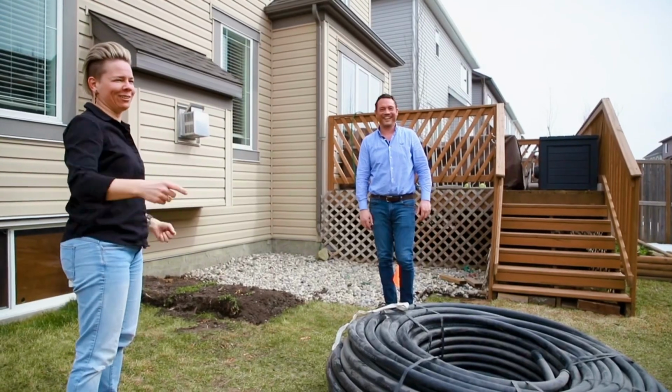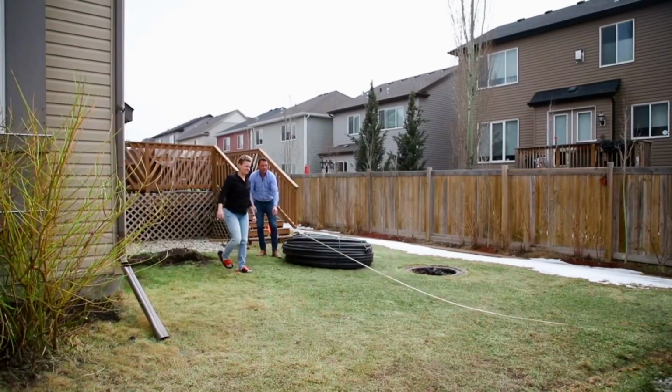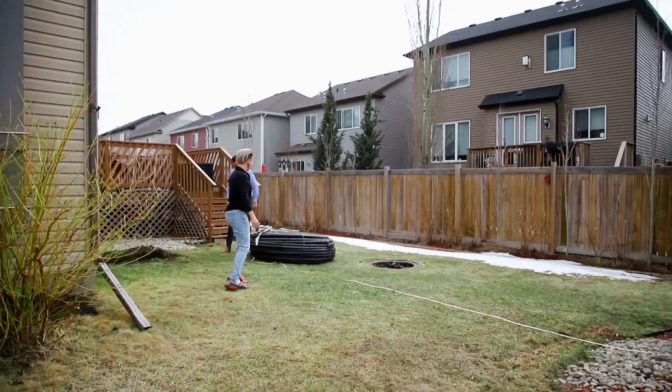So Amelie approached us at Thermal Creek to do a geothermal retrofit for her house. Our company is going to essentially take out the old gas furnace in this house, and we're going to retrofit this house with a geothermal heating and cooling system.